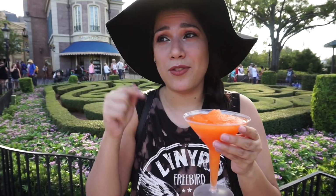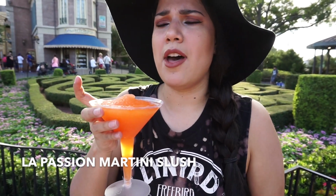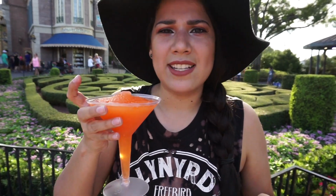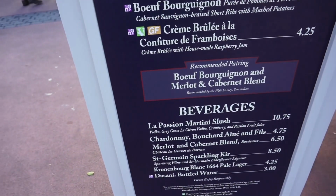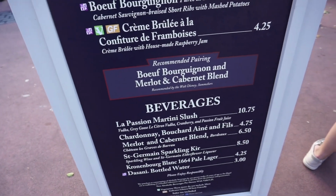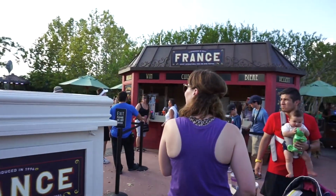First off is France. I got this little slush. I think it's got Grey Goose, a citrus type of liqueur. But I remember last year I saw somebody with this drink and I'm like, I have to get it this year. So it is so good. Had to start off with a good drink. I came back just to double check it. It's the La Passion Martini Slush. Vodka, Grey Goose, Le Citron Vodka, Cranberry, and Passion Fruit Juice. Delicious. Over here in France.